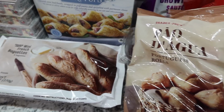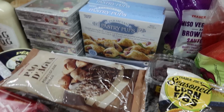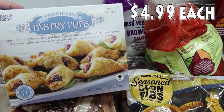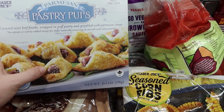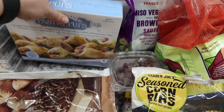So this is perfect for our family, like I said, as a quick add-on to dinner. Got the pastry pups. This will be an appetizer for the kids' party. These are super yummy. The kids love them. They're just little beef franks wrapped in a puff pastry, and then they are sprinkled with Parmesan cheese. So I got 2 packages of those.